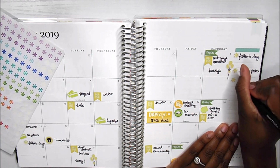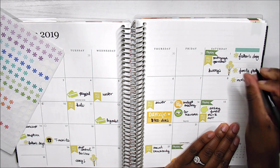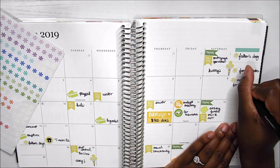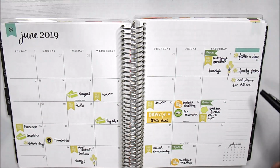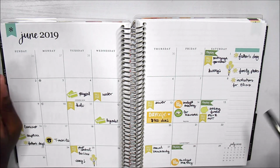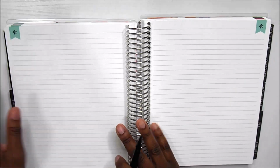Oh, invitations. So invitations for Elias. This is for his first birthday, so we need to get those done and out early this month. So fingers crossed on that. Alright, so let's go on to the next page.